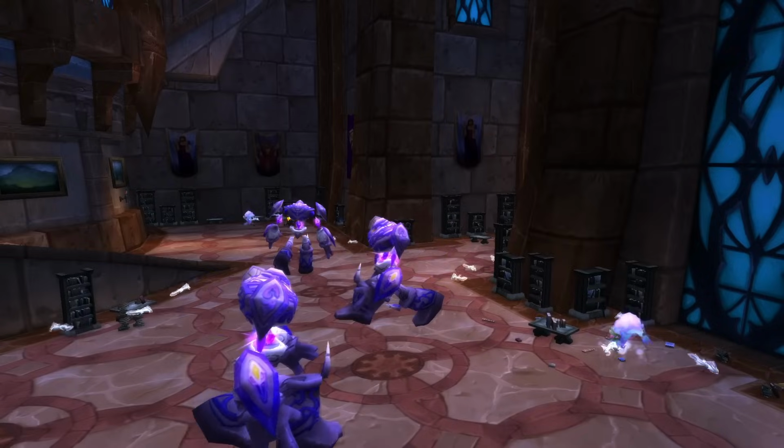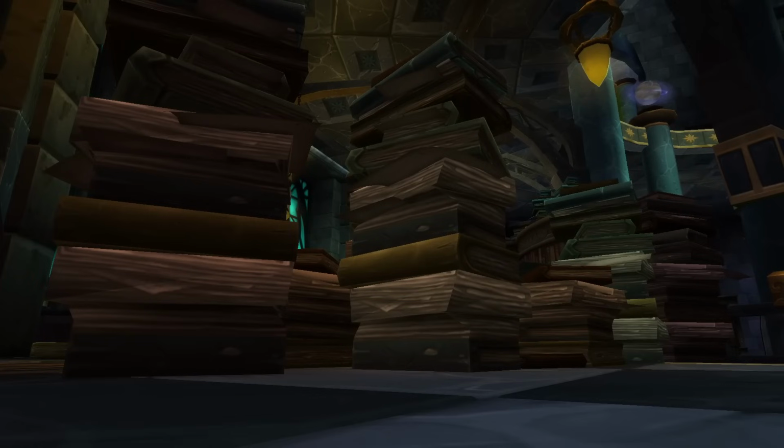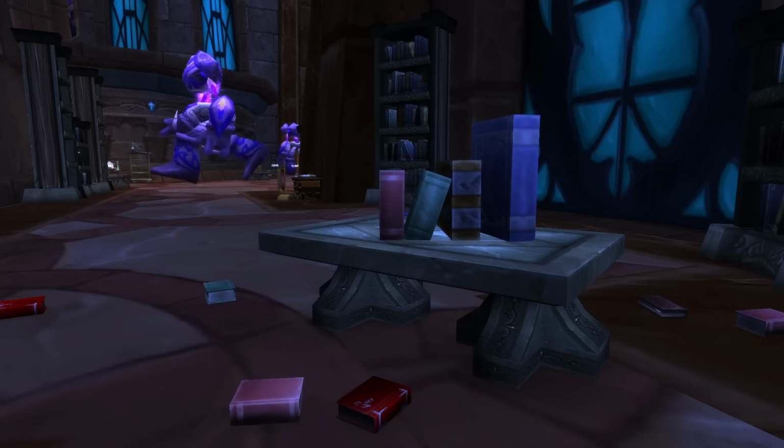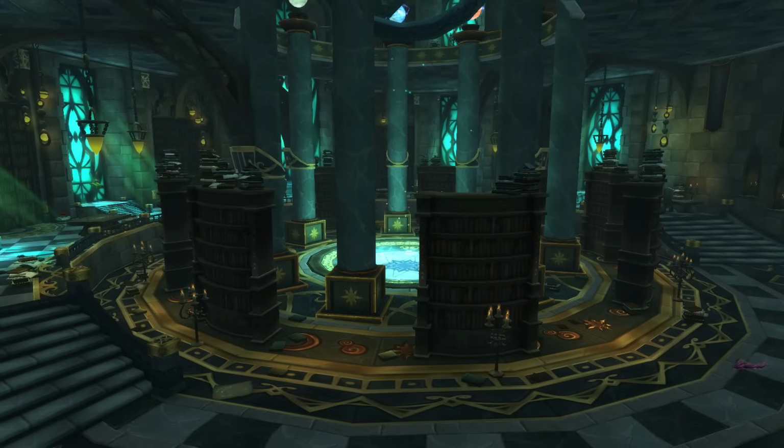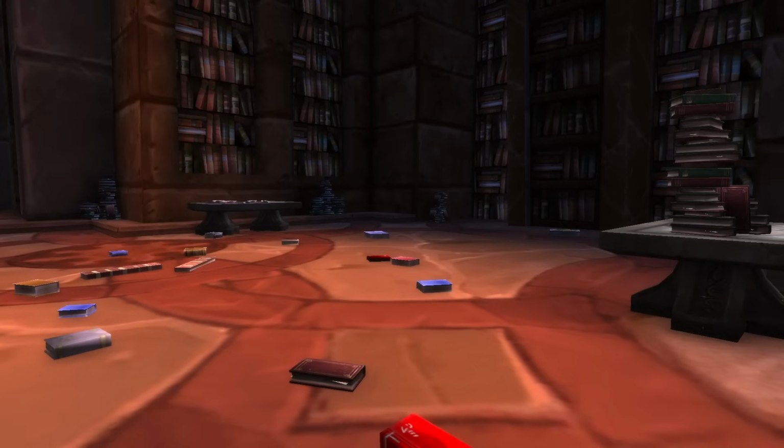Number 2 are the Guardian's Library and the Guardian's Study, one of them being in the Karazhan raid and the other being at the Return to Karazhan dungeon. And the Guardian's Library was the private repository of arcane knowledge held by Medivh deep inside his Tower of Karazhan. And this probably is one of the biggest libraries in World of Warcraft.